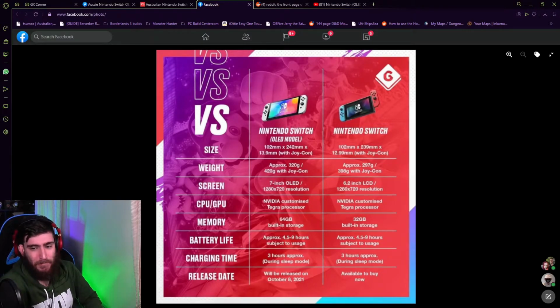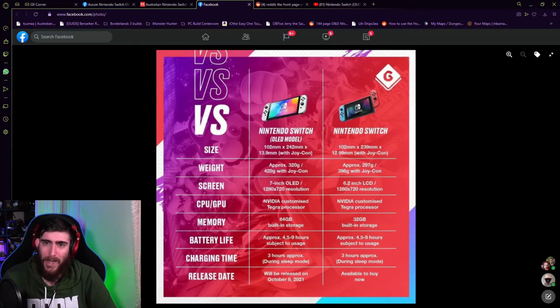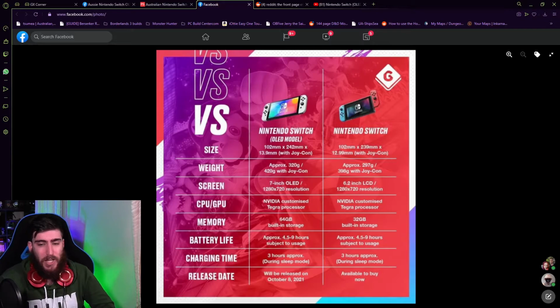CPU and GPU: NVIDIA customized Tegra processor. I believe the chip that they use for this has DLSS in it, and they've got an upgraded version of it. They're using the NVIDIA Shield, and I don't know why they just didn't want to put this into the new Switch. Because to me, realistically, if you're not putting this into the Switch now, it's going to be more lacking behind than what it already is. But more on that later.